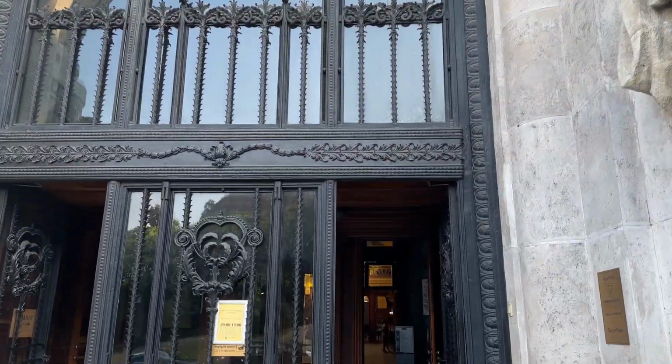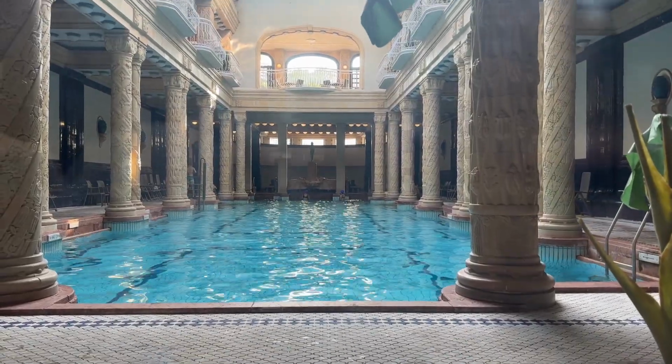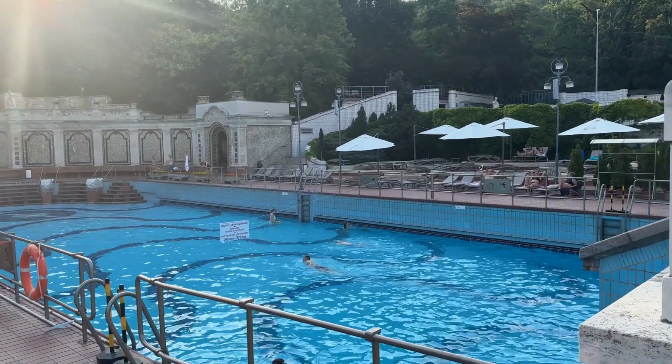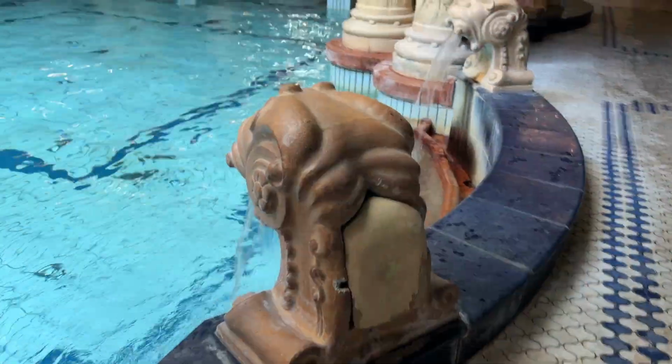After running around for the day in the streets of Budapest, we decided to go to the Gellert Baths across the city to lounge and relax. Now, Budapest is known as the city of baths, as there are incredible thermal baths all over the capital, fed by over 120 hot springs. There are tons of options, so make sure to check them out when you are visiting.